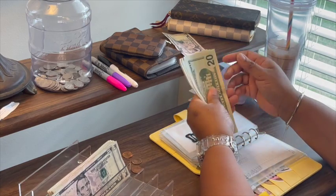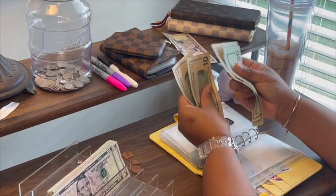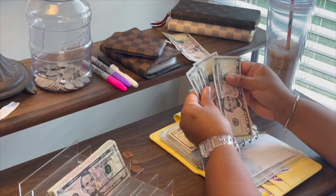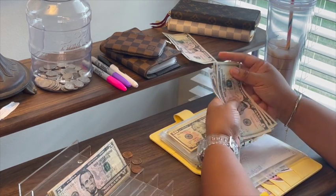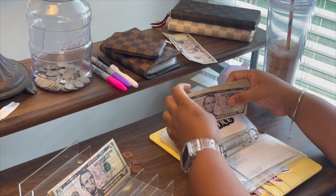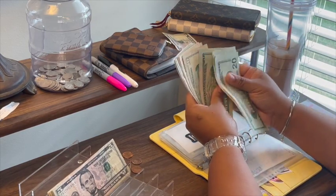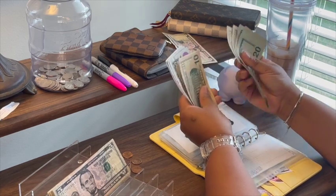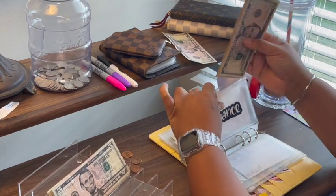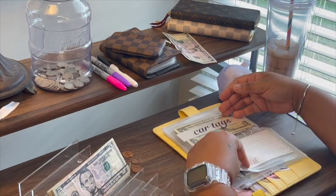Right now in insurance, we have 20, 40, 60, 80, 100, 110, 120, 130, 140. And we are adding an additional 20. Let's do 4 5s. Let's see, 5, 10, 15, 20. We'll get that added and count it. Now in insurance, we have 20, 40, 60, 80, 100, 110, 120, 130, 140, 150, and 160 in insurance. All right, let's see. And that is correct.